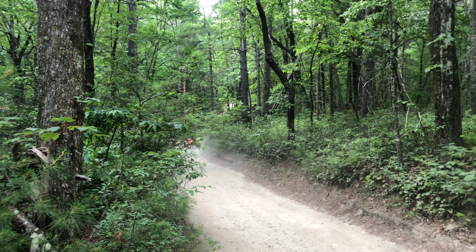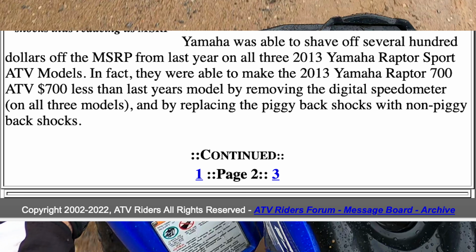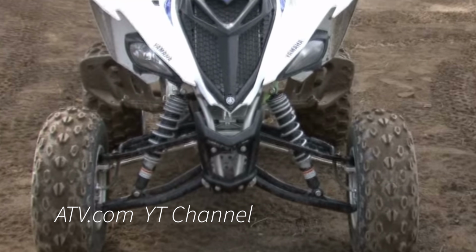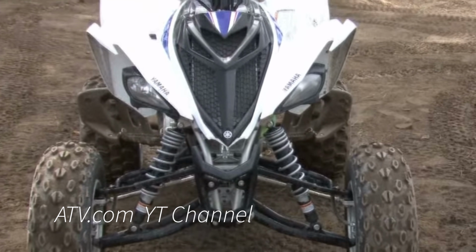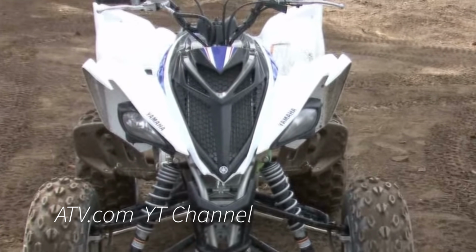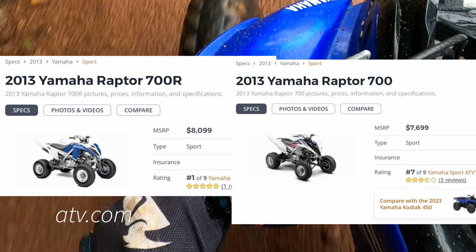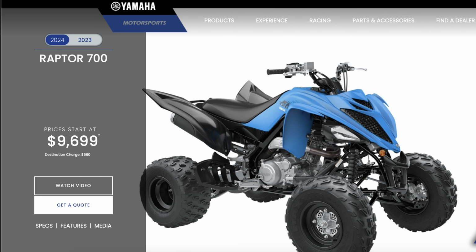Raptor sales had been slipping through 2012, so for the 2013 model year, Yamaha did several cost-cutting measures. They dropped the digital speedometer on all models, and they introduced the base 700 for the first time. The 700 base has no piggyback shocks up front, and this combined with the digital gauge removal resulted in a $700 cheaper machine sticker price compared to the R. The base has been selling for 11 years now, so apparently that was a successful idea on Yamaha's part.